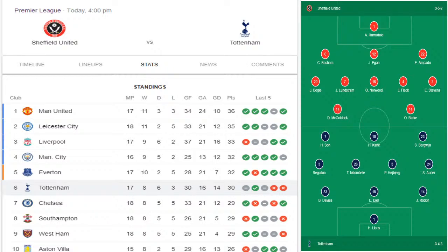I mean, I think people get too caught up in systems, really. It's all very adaptable, but you probably will see Son playing further forward in support of Harry Kane today instead of coming from a wide area like he normally does. Go through the Sheffield United sides in just a moment.